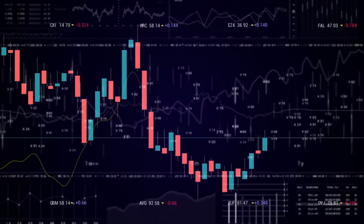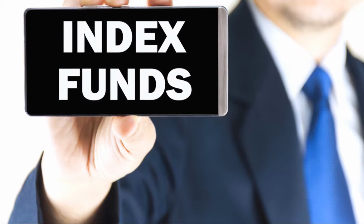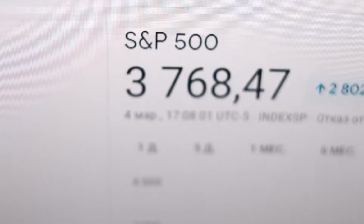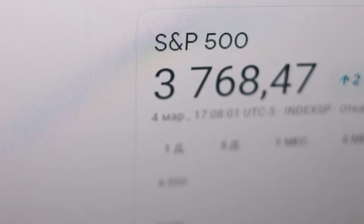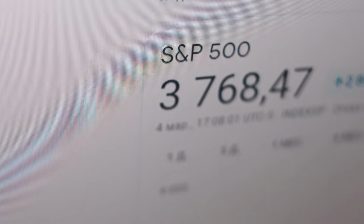Now, let's talk about a specific type of mutual fund called index funds. Remember how we talked about passive investing earlier? Well, index funds are the epitome of passive investing. Instead of trying to beat the market, index funds aim to match the performance of a specific market index, like the S&P 500 or the Dow Jones Industrial Average.